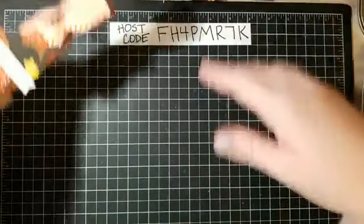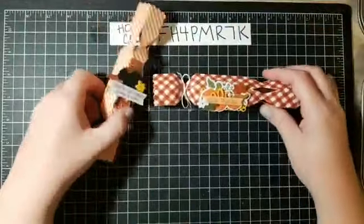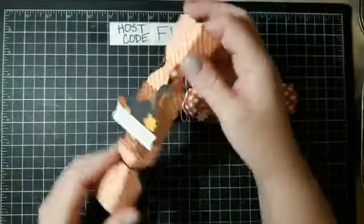But fantastic. So let me show you what we're doing. We're going to make one fall themed or Thanksgiving themed box, and then we're going to make one Halloween one. So I've made 2 earlier. Now I haven't tied up both ends because I want to make sure I can fill it before I tie it up.